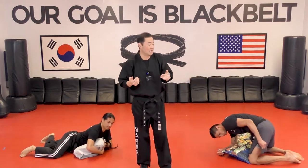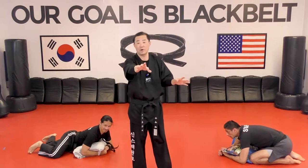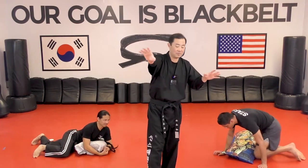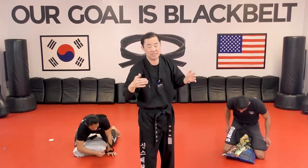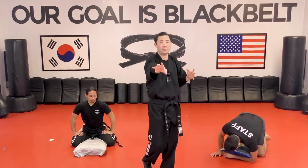So your pillow is going to mimic another person, since a lot of you don't have brothers and sisters at home training with you. If you do, though, go for it. We've had other people at home practicing these movements with their brothers and sisters, or moms and dads too. If you have someone to work out with you at home, you're all stuck at home anyways, right? So go ahead and do that.